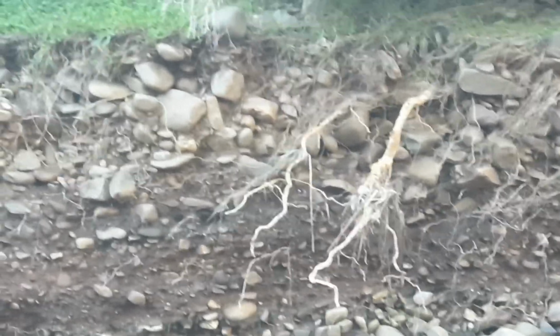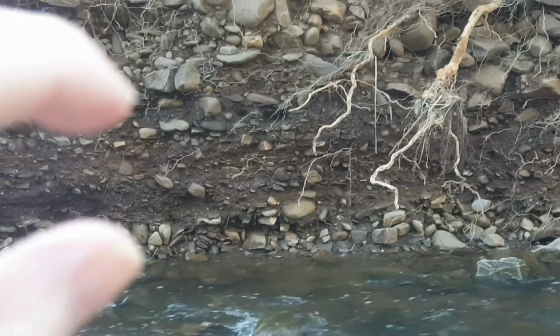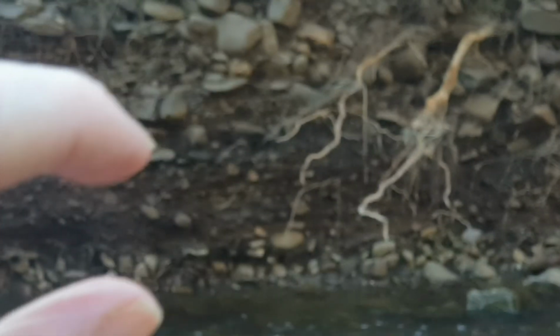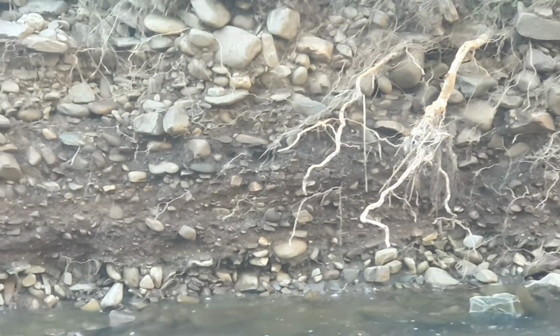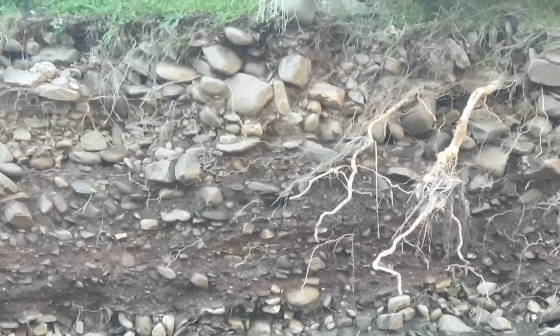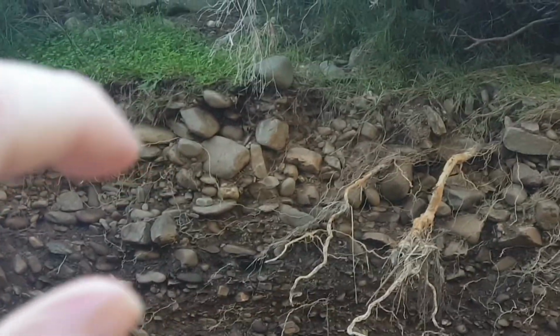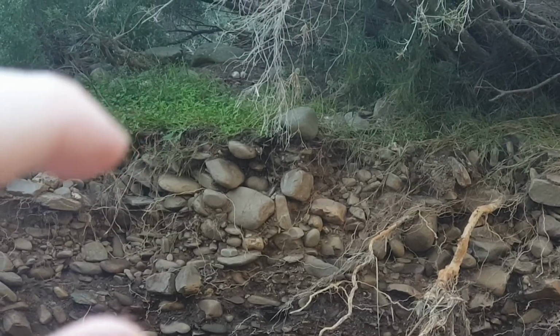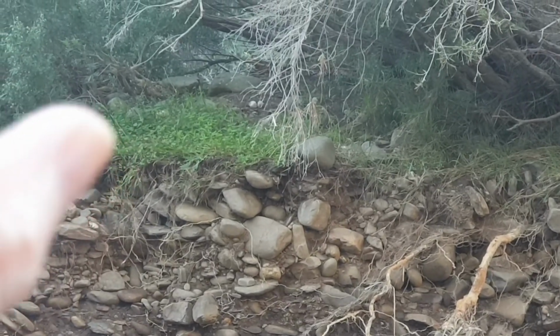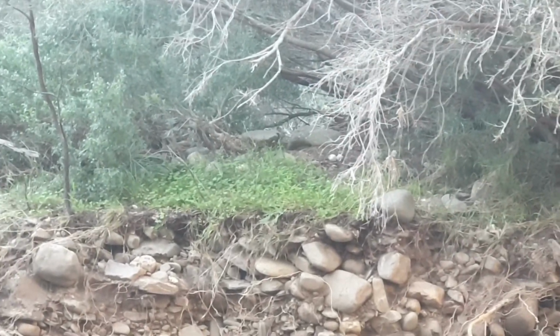When, I don't know. But you can see down below, you've got a lot of thick rocks there. Just a small part. So they would have been deposited in very calm waters where the water is rapid, and then all of a sudden it just lost a lot of energy, so it just dropped all those rocks. And up the top you've got finer material.